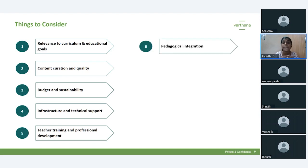And then pedagogy integration: how will the resources in the technology I'm going to integrate fit with my existing pedagogy? How will the integration look? Will it be smooth, or will I have to make a lot of changes?